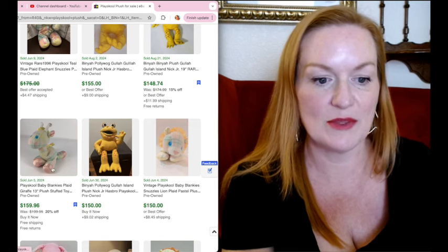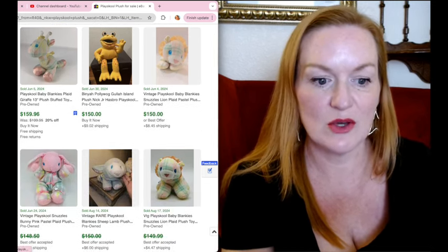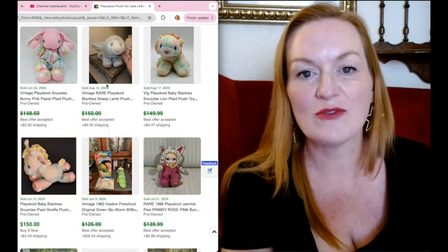And remember how we were talking about those baby blankies, these little cute pastel plaids? I'm seeing a lot of those in the high ticket items as well. So those are ones you want to check out for Playskool.